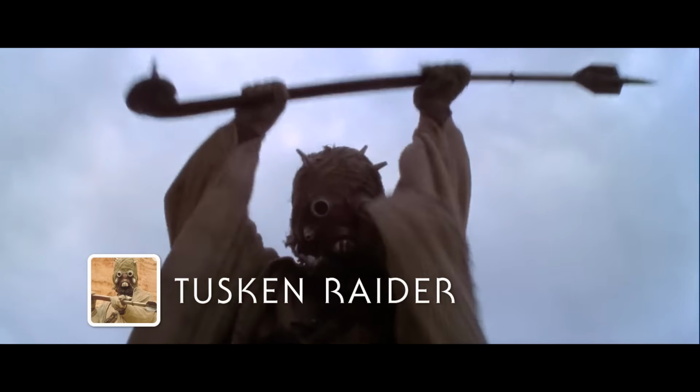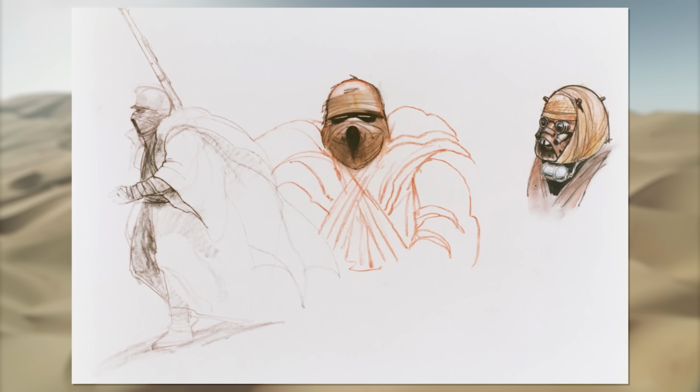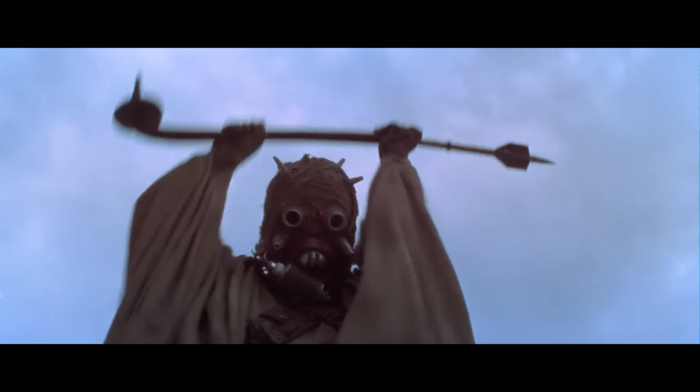Also living on Tatooine are the Tusken Raiders, who were designed by legendary concept artist Ralph McQuarrie. McQuarrie thought that due to living in a desert environment with constant sandstorms, the Tuskens would need help to see and breathe, so he gave them goggles and breath masks that were translated fairly faithfully onto the screen.